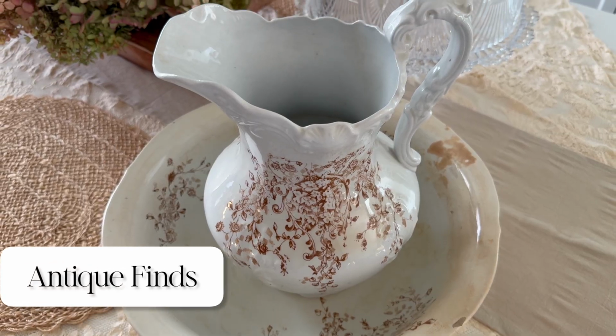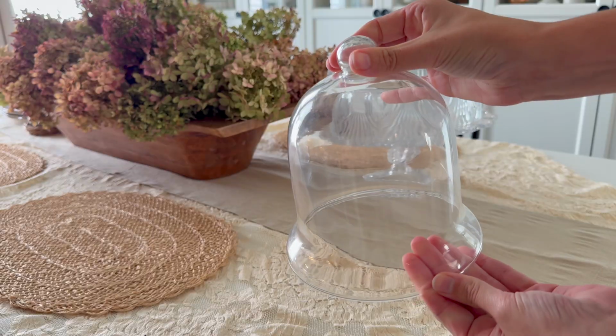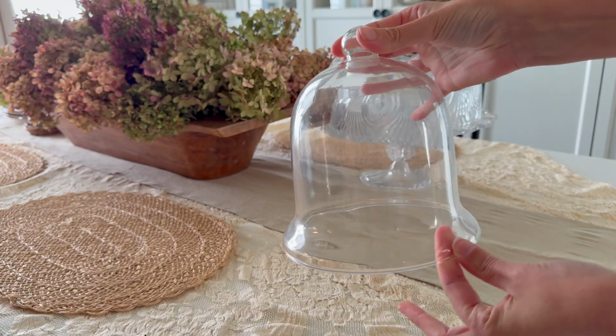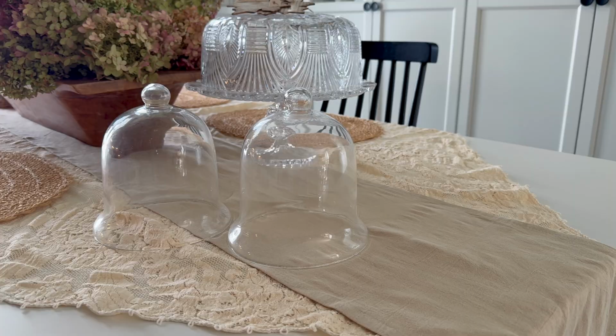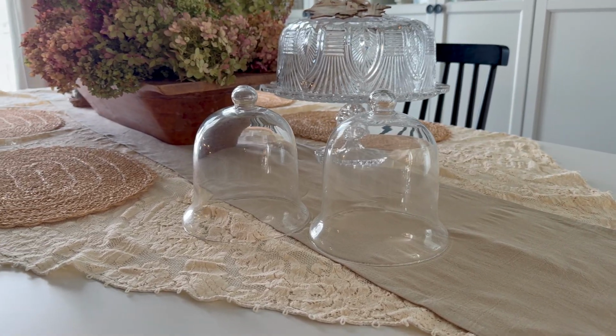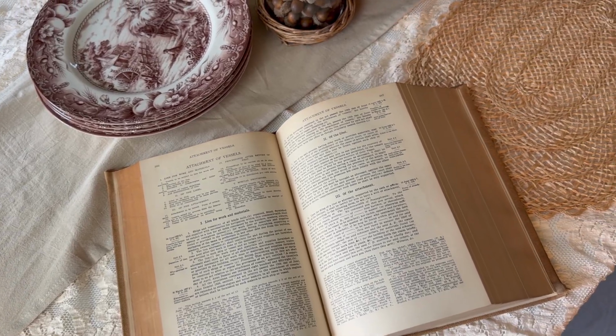Okay, next we are moving on to some antique finds. I went to my favorite local market with my sweet friend last weekend, and we found a few gems. Antiques can be pricey, which is why I incorporate a few pieces here and there in my home and collect them over time. Again, dipping a little into each basket as I shop and curate items for my home.